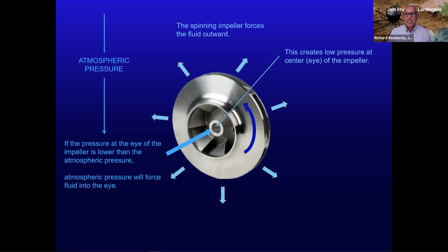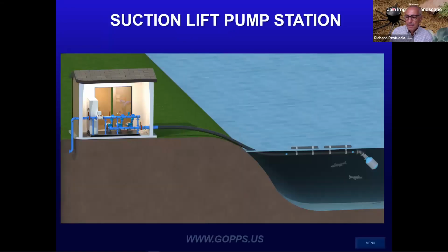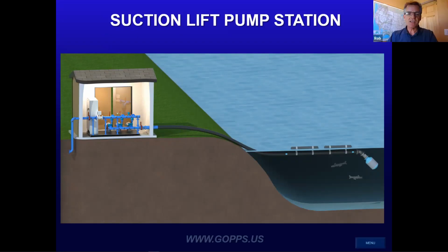The pressure in the center of that impeller has to be lower than whatever the atmospheric pressure is, and the atmospheric pressure forces the water into the pump. So again, we can go deeper in the weeds another time, but we'll probably steer clear of that unless anybody has any questions. Okay, so this is a suction lift pump station. Typical application. So the atmospheric pressure is pushing down on that water. There's an intake screen with a foot valve there. When the pump starts to move, the pump draws the water up, the pressure actually forces it into the center of the impeller, which then forces it out into the irrigation system.